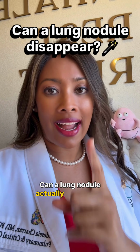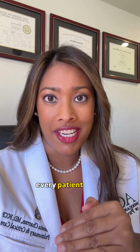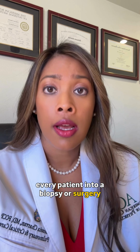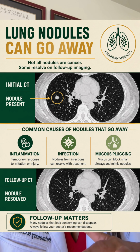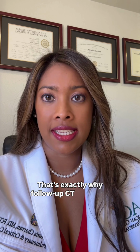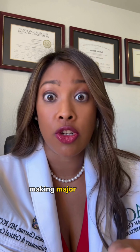Can a lung nodule actually disappear? Yes, and that's actually one reason we don't rush every patient into a biopsy or surgery. Some nodules are caused by infection, inflammation, or even mucus plugging, and they can resolve over time. That's exactly why follow-up CT scans are so important. They help us see how a nodule behaves before making major decisions.